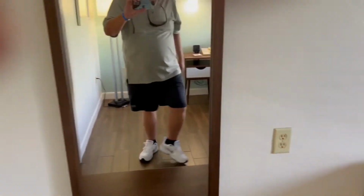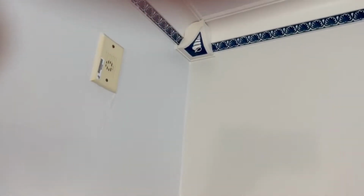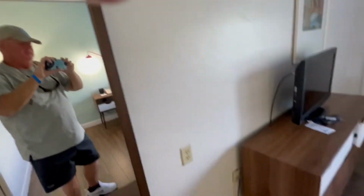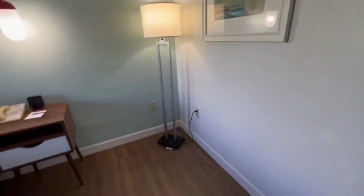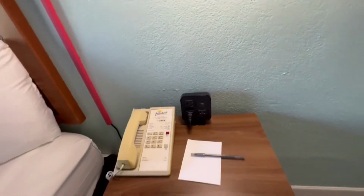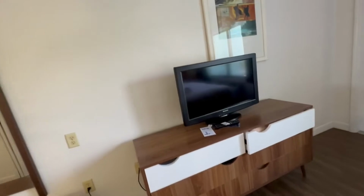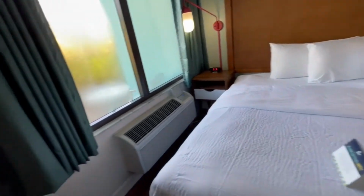This is the bedroom side. Again, that fancy crown molding. Look at it up there. Look at the detail up there. Isn't that nice stuff? So here we go. So this is the other room. Again, a lamp, lots of space to walk around. Telephone if you need it. I think they're all set up for the USB ports and all that sort of stuff. I believe it's a queen size bed. Is that a queen or a king? I think that's a king.